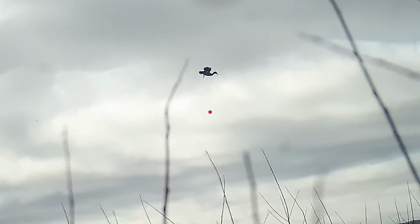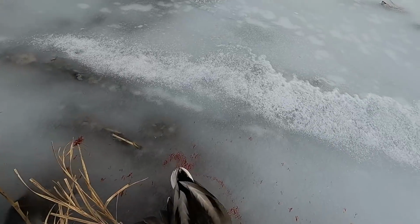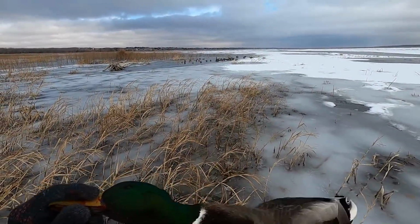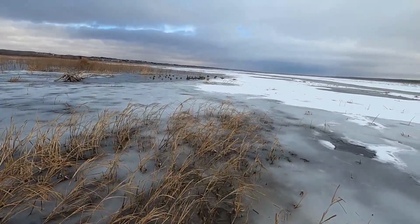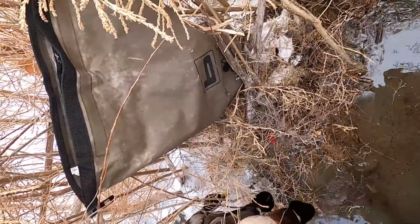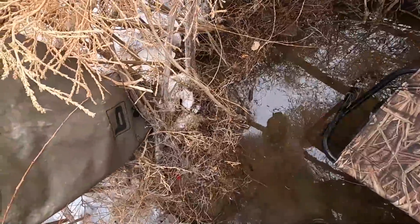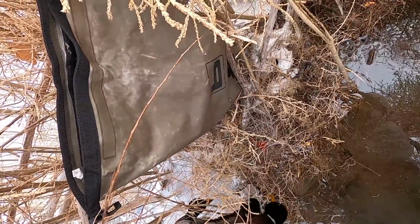Solo drake just came in and got him. All right. Stone dead. Another late season, nice old drake, nice old greenhead, put him on the strap. That's four old mallards, one more. Should be done if I took advantage of some of those opportunities.